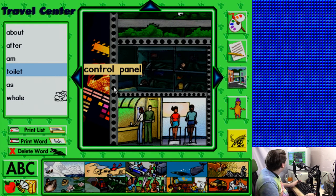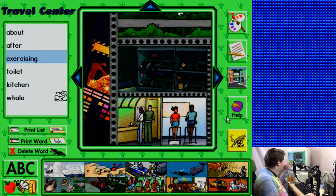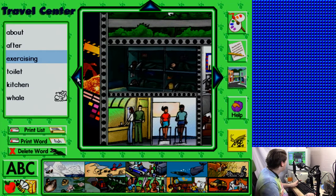Toilet. Control panel. Oh, I see. So I guess when I click on things in the scene... Kitchen. Okay, I guess I can click and I can put those into the word list. Yeah, okay, so when I click on different parts of the image, it puts those words in my word list, and I guess that's just a recognition thing, which is fine, but I don't really understand what this is getting me. Most of this program seems pretty sensible, but that one seems strange. Also, periodically, when I scroll through this list, notice I get this B. Maybe that's a spelling B. Let's see.